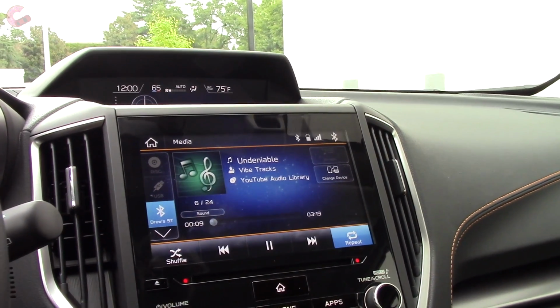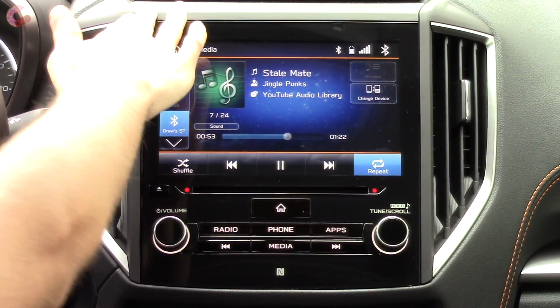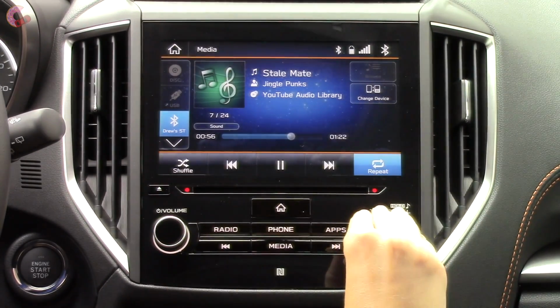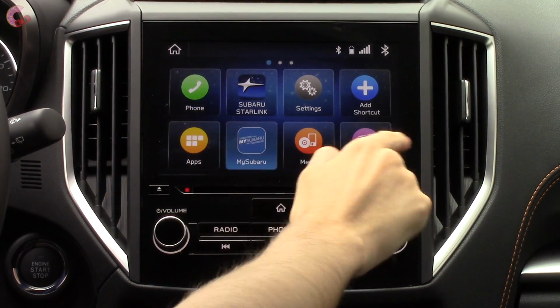Anyways, now that brings us to the StarLink infotainment system, so let's go ahead and take a quick look. So like I said, here on the Limited trim, you do have an 8-inch display, and then you've also got some physical controls underneath to help you control it. So you can press the home button to take you to this page, which is filled with all of your applications.